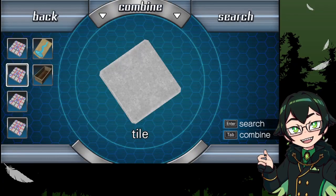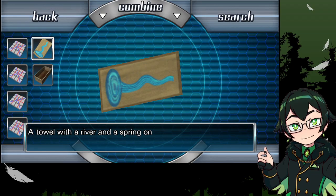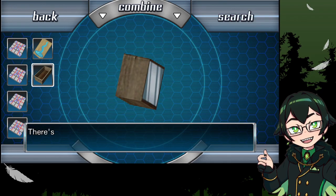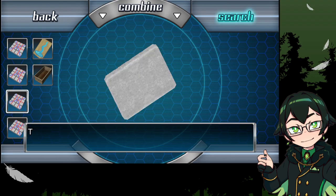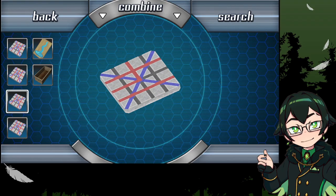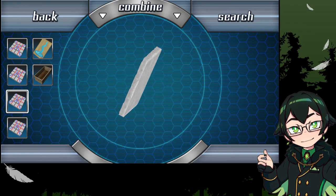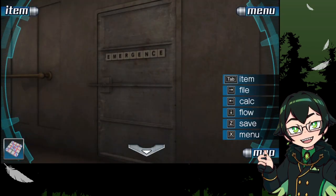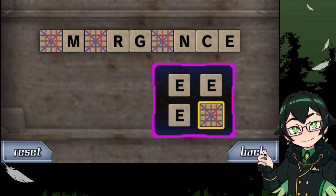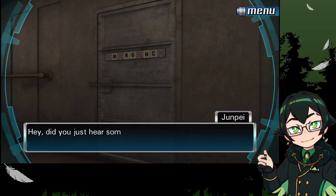Okay, there's the towel? A towel with a river and a spring on it. I don't think I'll need it here. There's the mirror on the back of the drawer. The red lines on the tile look like they make a 14. I mean, what's the word? The digital root would be 5, right? Because you would add 1 and 4 together. Does that mean anything? A, B, C, D, E. E is the 5th letter. But I already did that. Wait, what? Oh my god.